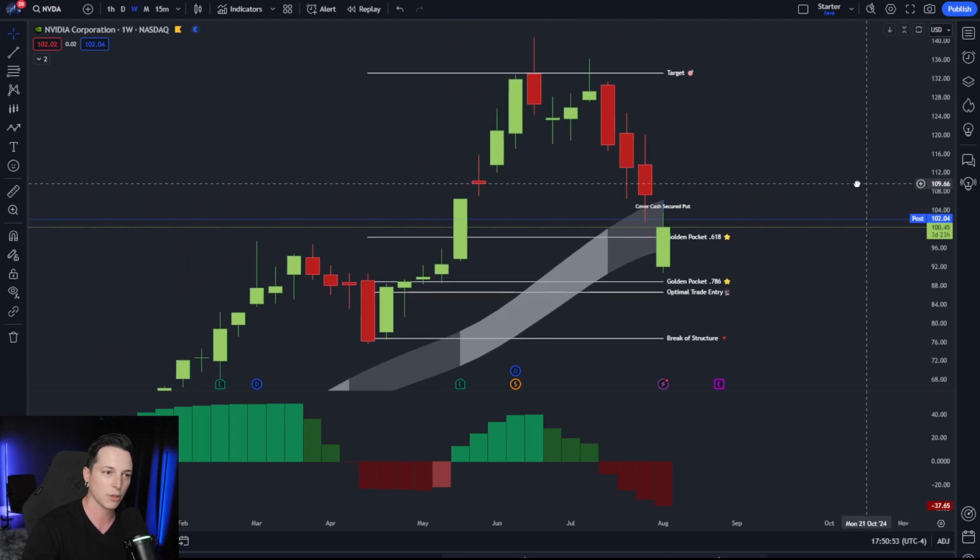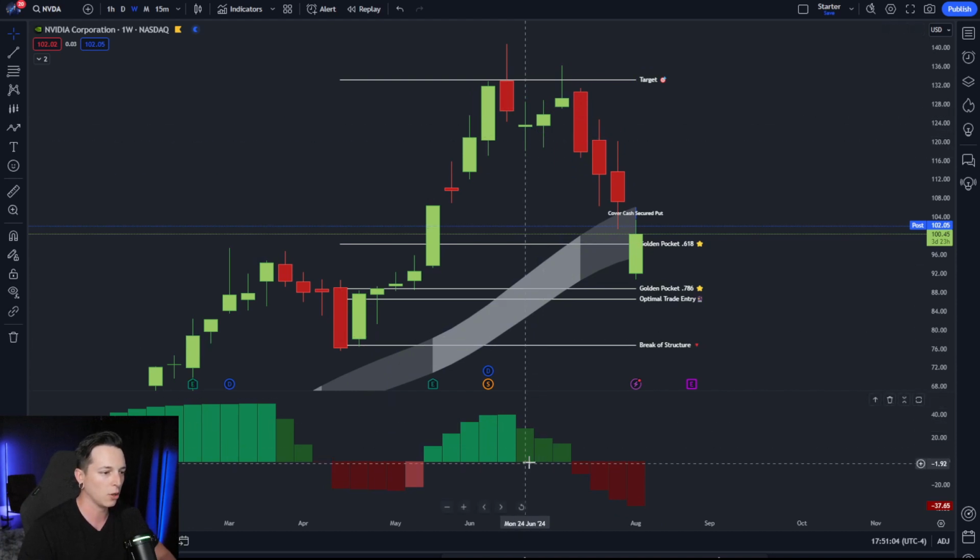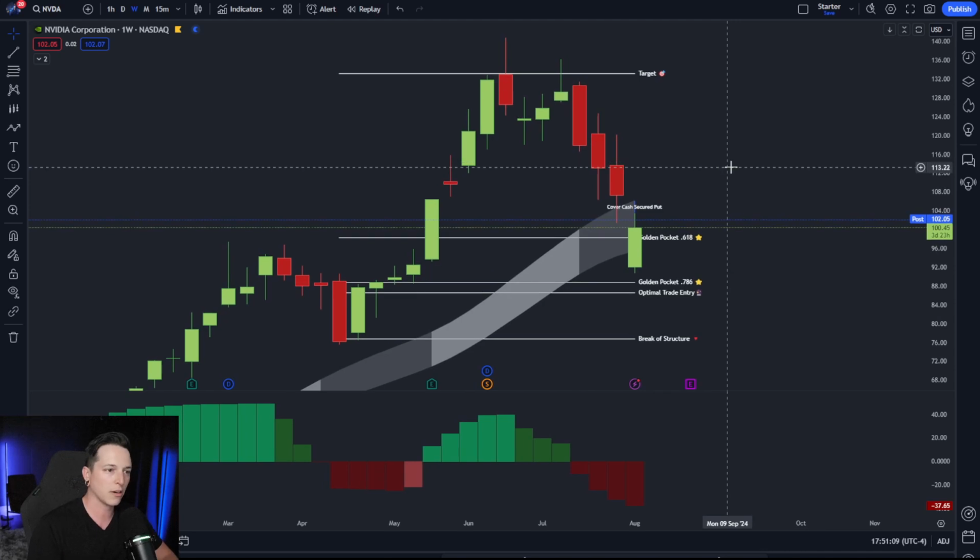If you guys have been watching for the past couple of weeks, we called the potential top on Nvidia back here in July. Well, I think it was like the end of June when we first posted it. I think it was on June 30th. And the reason for that is because we were getting lower highs on the BX trender, which eventually turned to lower lows. But we've been saying that our area to accumulate is around $94.